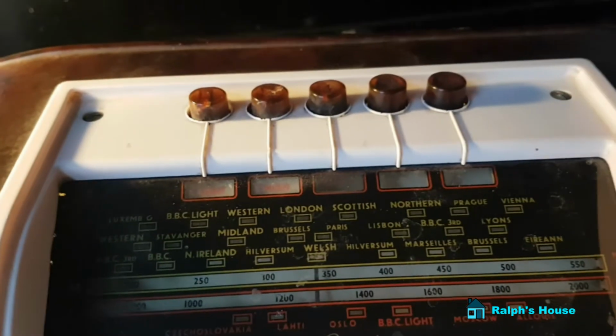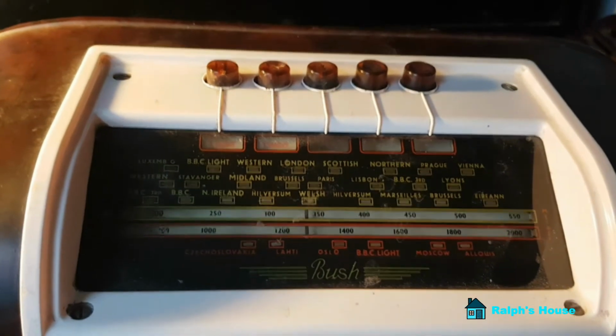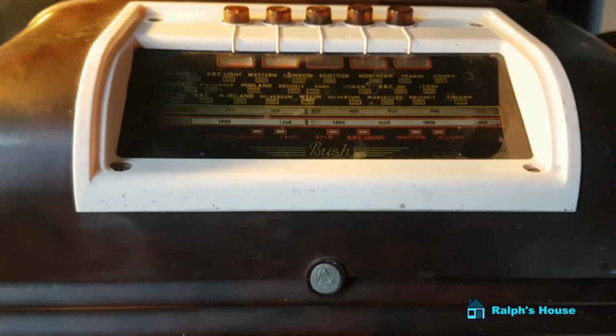May do this in a future Rails House briefly. I don't really want to convert the whole of Rails House into radio repair, but I just thought I'd show you this. Yeah, this is the Bush DAC10.